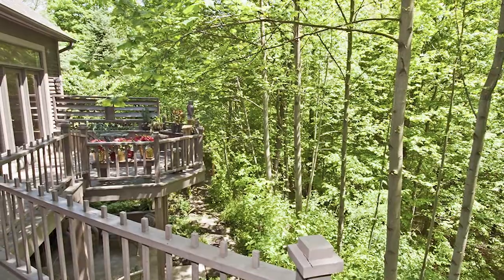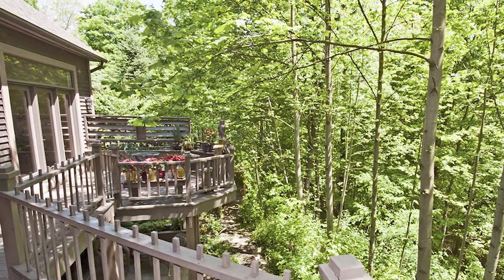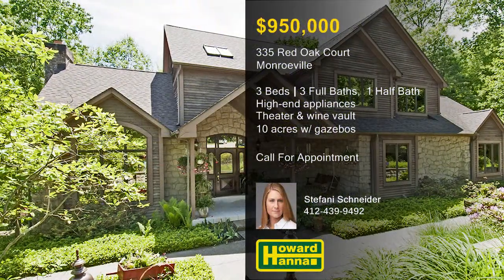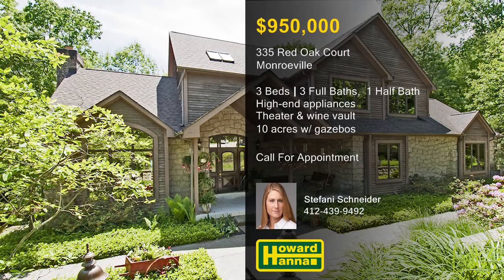Bridges, paths, and gazebos make it easy for you to enjoy the surrounding 10 acres of magnificent unspoiled forest. If you would like to experience it all for yourself, contact Stephanie Schneider and arrange a personal tour.